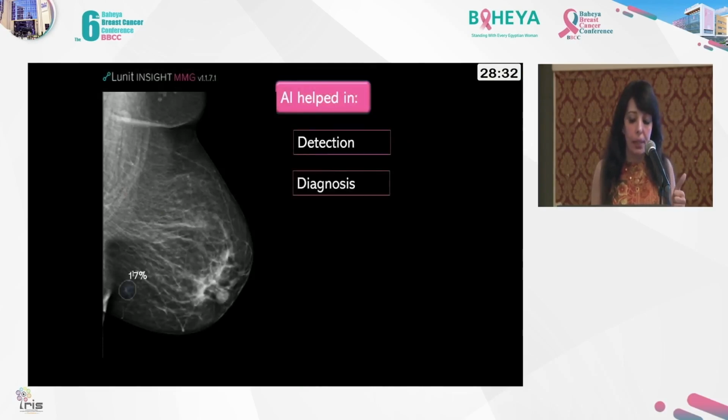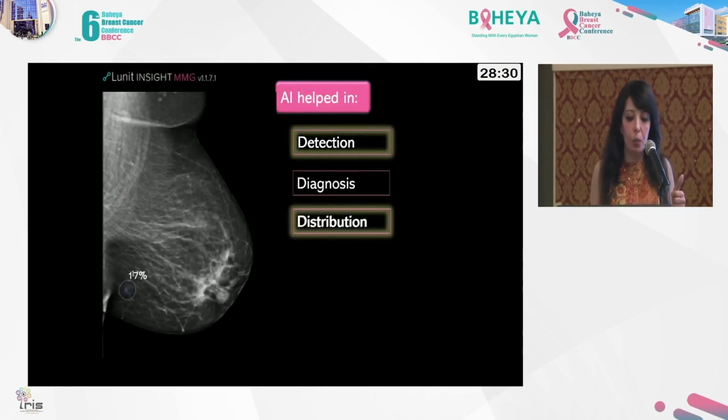AI helped in the detection, in the diagnosis, in the distribution. No, it helped in detection and in distribution, and also the diagnosis, because it lowered the scoring and told me that although it looks suspicious for your impression, for me it's not malignant. But again, although the AI gave it a low scoring, every time I see a lesion in the no man's land, I'll take a biopsy, even if the AI didn't mark it.